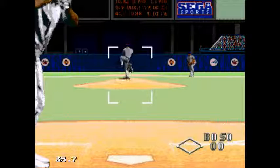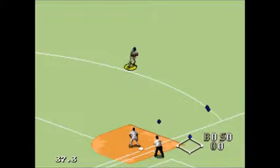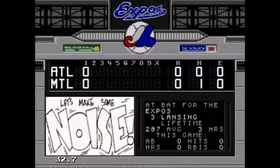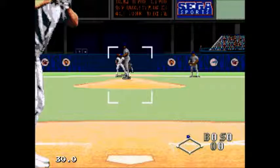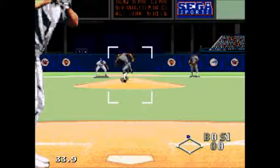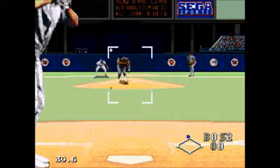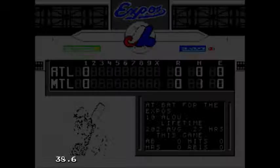It's a liner to right center. Next up, number 3. It's a line drive down the line to right and foul. Next up, number 18.